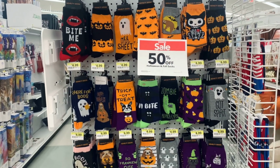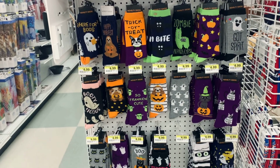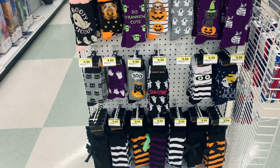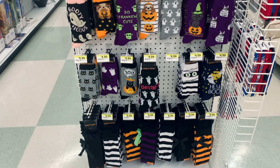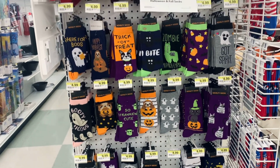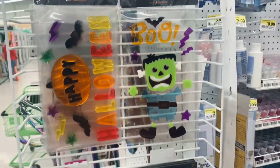Lots of socks, you guys. Bite me, I bite. Zombie alpacalypse. Here for the booze. Bootylicious. If you could dream it, you could be it, in one of these socks, I tell you. So many. The mummy socks down there on the bottom right are really cute. I should have gotten some of these now that I see them again.